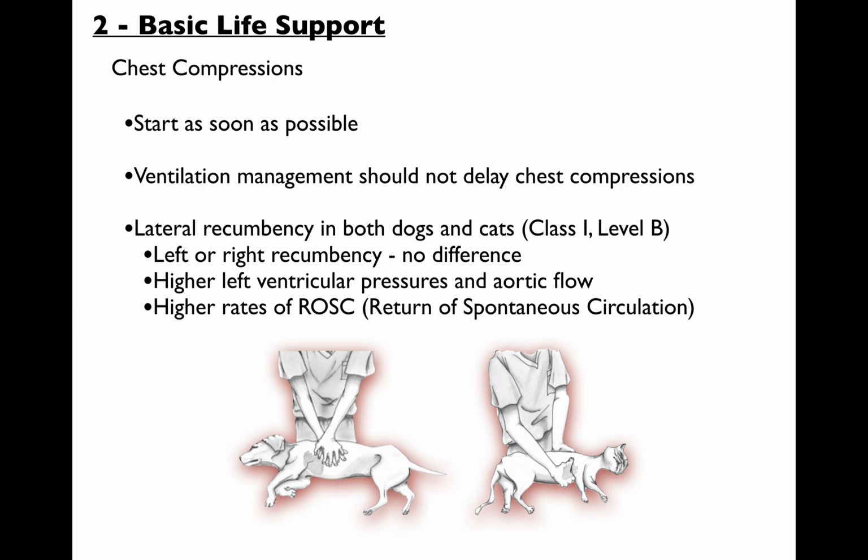Basic life support chest compression. So you're going to start them as soon as possible. And ventilation management, as I said, but I want to reiterate it, should not delay chest compression. Should not delay chest compression.